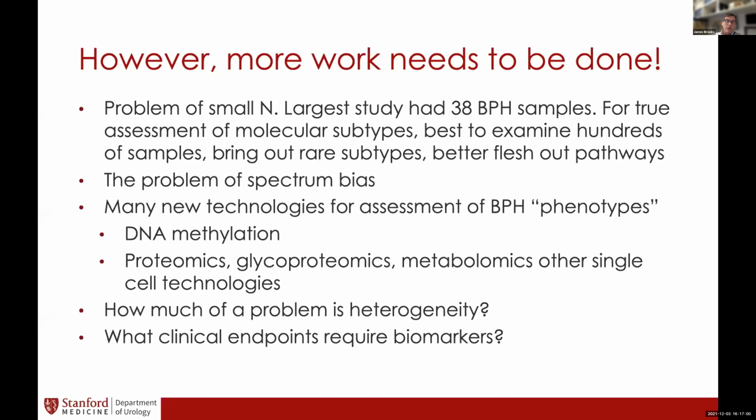We haven't looked at many other technologies that are out there for assessing BPH phenotypes. Barbieri's group showed DNA methylation potentially is different in BPH. There's a bunch of new proteomics, glycoproteomics, metabolomics platforms, and single cell technologies that really have not been deployed in BPH. I think these are all huge opportunities that we should be looking at.